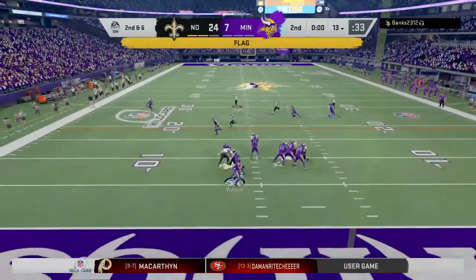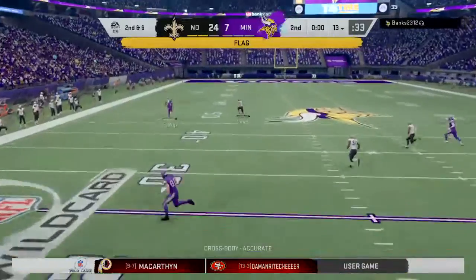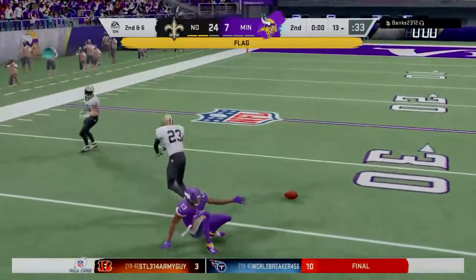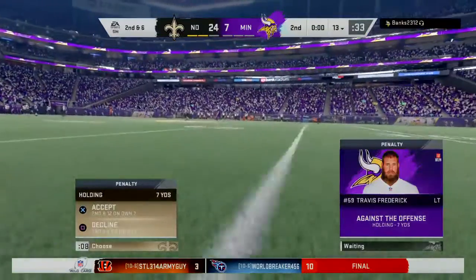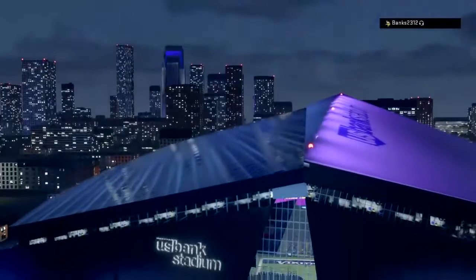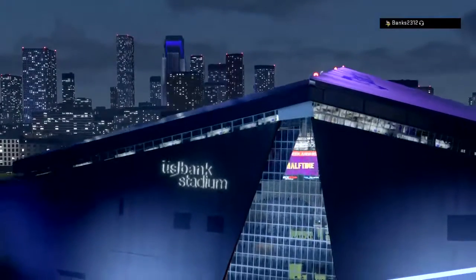The final shot before the break. Watson going to take a shot for Gallup. And that's going to wind up incomplete. However, we do have a flag down. Let's check in with our referee. So we come upon halftime here in this NFC wildcard matchup.